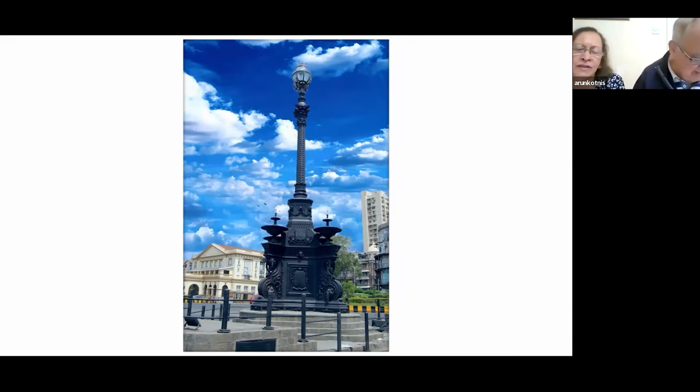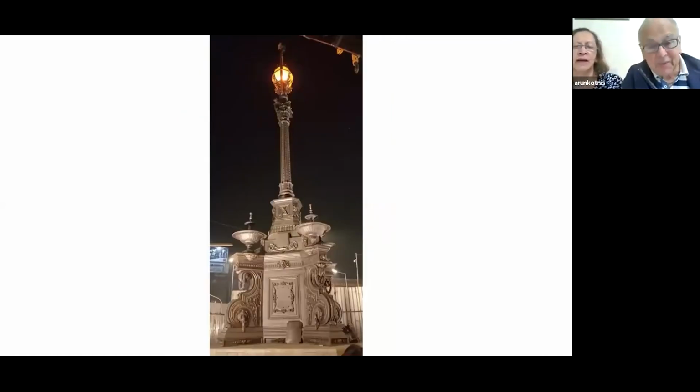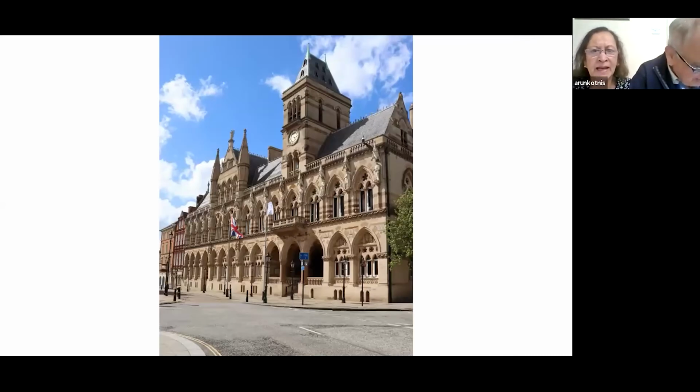And of course, it gives me great pleasure to see the fountain back at its original place at the metro junction in Mumbai. And we also have a picture taken of the Mumbai Fountain at night with the light on top. And as you can see, it's been so beautifully restored that you can see all the carvings, all the work on the plaque as well.